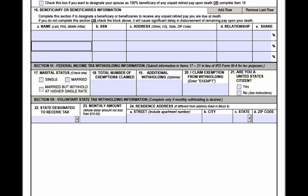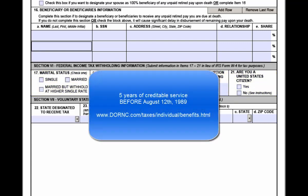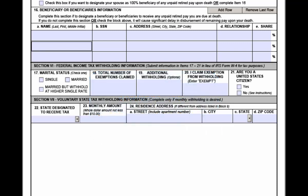Section 7 pertains to state income tax. If you have completed at least 5 years of creditable service before August the 12th of 1989, the North Carolina Department of Revenue exempts you from paying state taxes on your retirement under a provision called the Bailey Settlement. If this applies to you and you pay taxes in North Carolina, select NC in Block 22 and enter Bailey Settlement in Block 24A. Otherwise, complete Blocks 22 through 24D as appropriate.